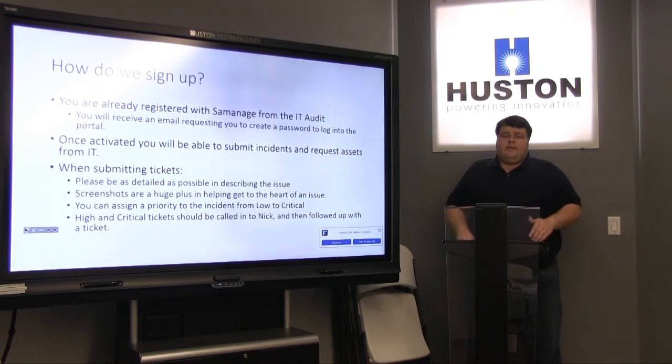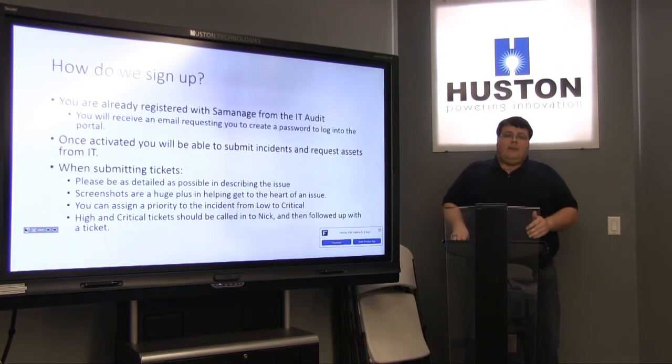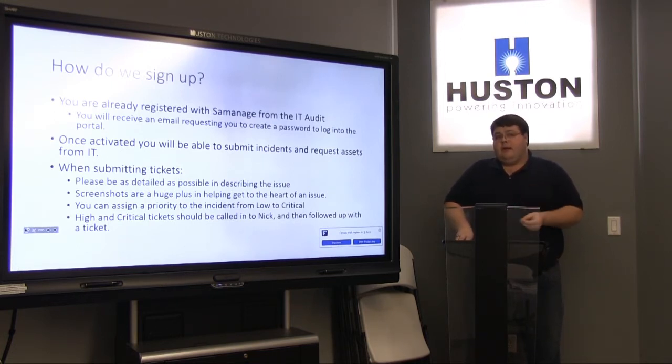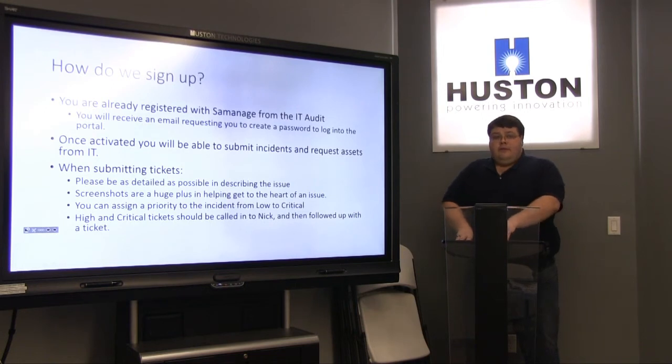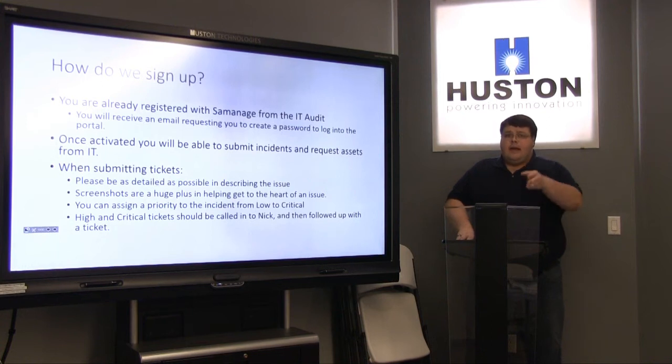When submitting your tickets, here are some guidelines that will help you help us. First, be as detailed as possible. Sometimes saying, hey, it's broken, doesn't tell me necessarily what I need to know, or what other members of the department need to know. Telling me, hey, it's not running when I do this, or this won't open when I do this, that helps me understand exactly what your issue is, so I can solve it faster and get you back on the right track and moving forward.